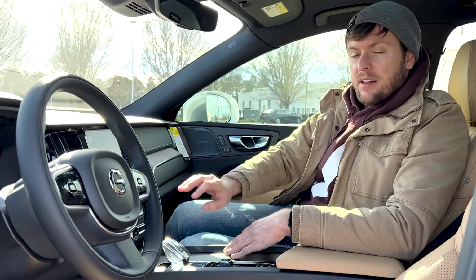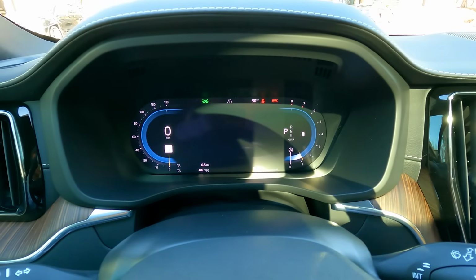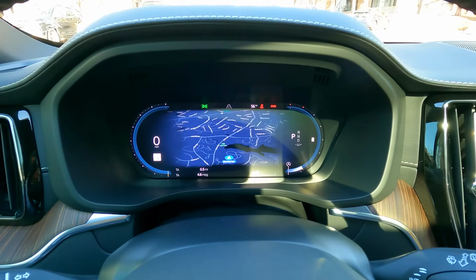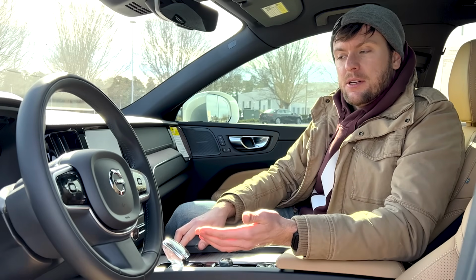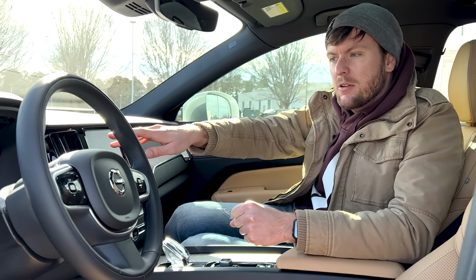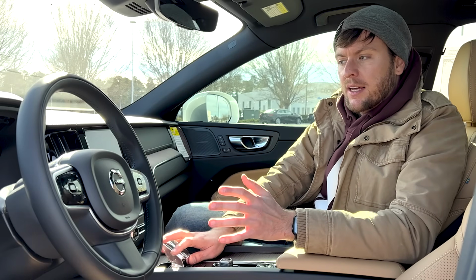Now, the gauge cluster is fully digital. You do have the option of keeping it just the gauge cluster with the tachometer and the speedometer, or you can project Google Maps as the entirety of that screen. For it being an all digital gauge cluster, it only has those two options. You don't have the ability to project the media onto it. The trip log is a separate menu. You can't just have it up there. Like the infotainment system, it's not the most intuitive thing to figure out.